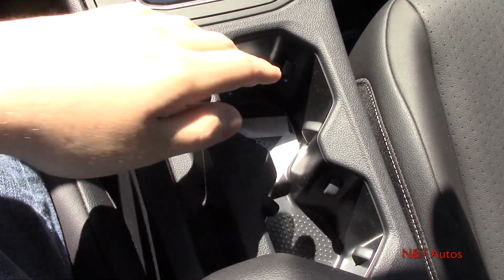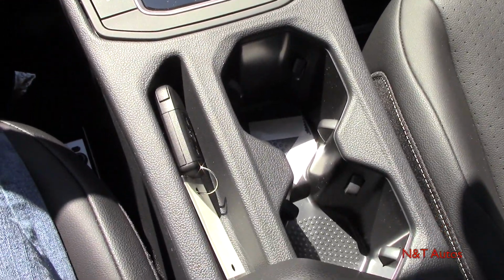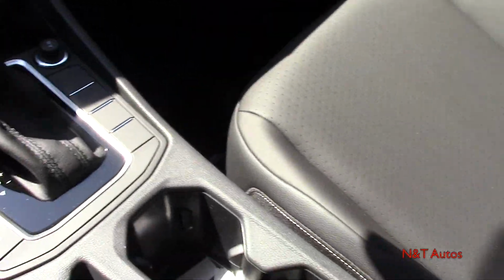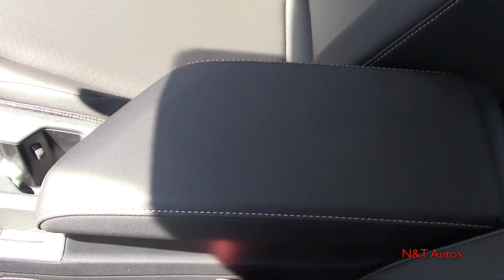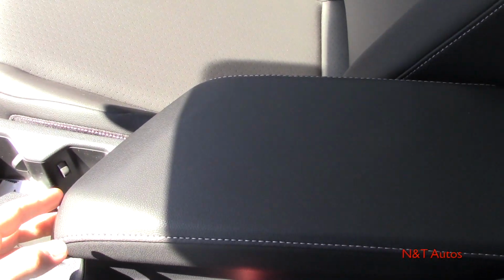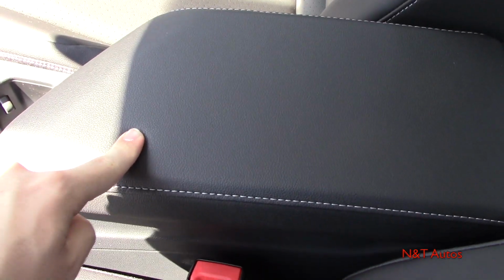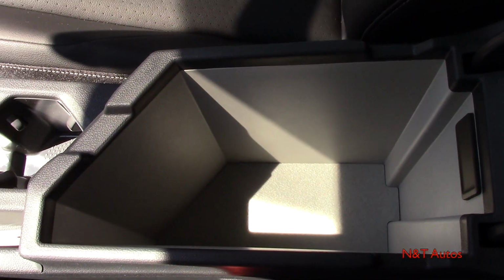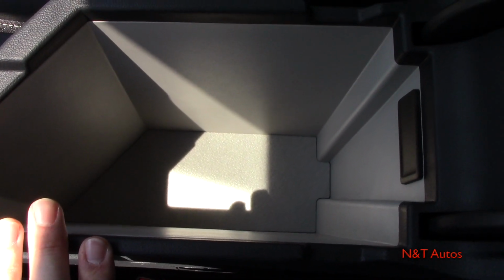Taking a look down here, we have a couple of nice cup holders. This is also a pretty good place to store your key since it fits right in there. And then one of the more impressive parts of the Jetta is the fact that it has a really big center storage. First of all, it's pretty nicely padded with some stitching. If you open it up, it is just an absolutely massive storage tray in there. You also have this felt lining at the bottom too, which helps.